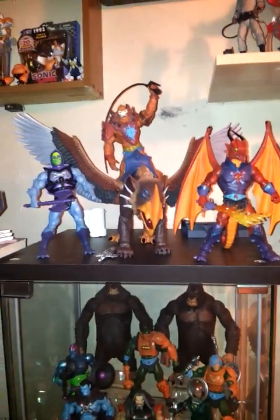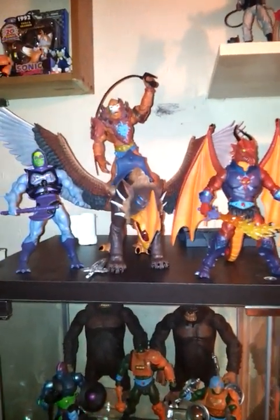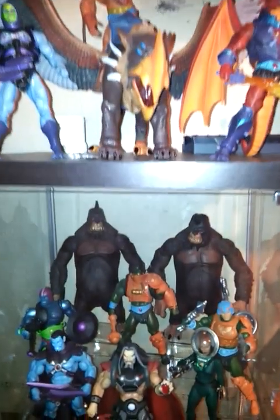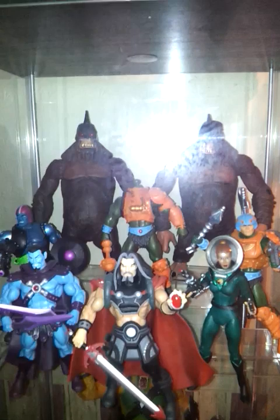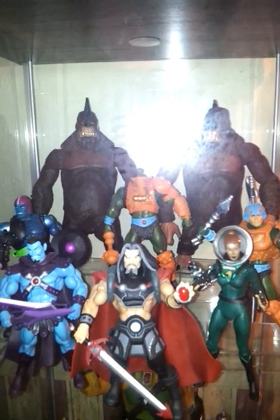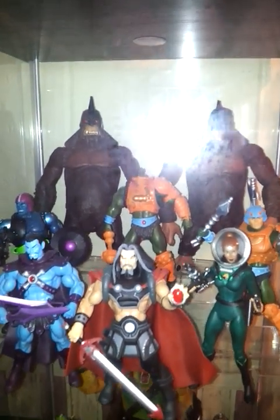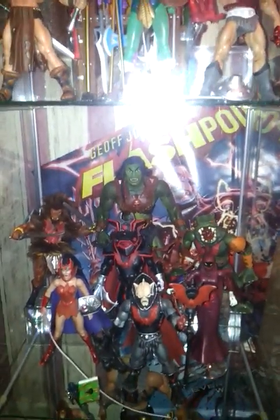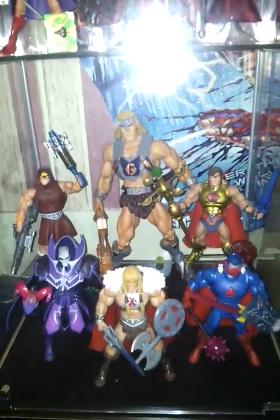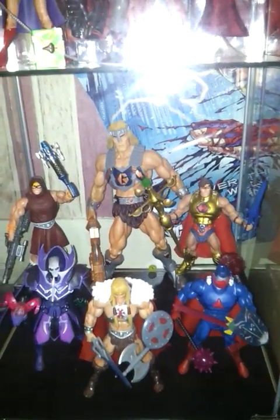The Griffin is probably my favourite beast in this that's come out so far. Beastman on there. Here we go into some of the past figures. I've got the old Man-at-Arms body. They're waiting for the Decker figure to turn up so I can put young Decker's head on that. Got the Horde, and King Grayskull and all the other characters from that time period.